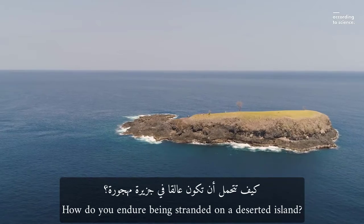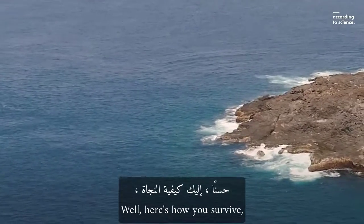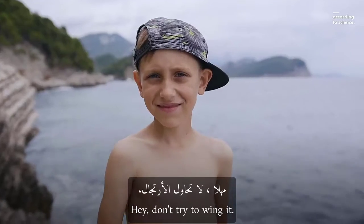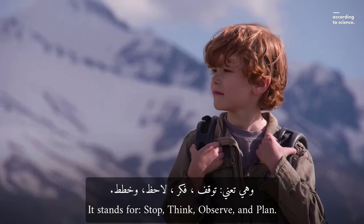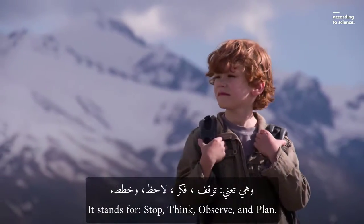How do you endure being stranded on a deserted island? Well, here's how you survive, according to science. Hey, don't try to wing it. You'd be best to borrow a tip from the Boy Scouts. They use the acronym STOP. It stands for Stop, Think, Observe, and Plan.